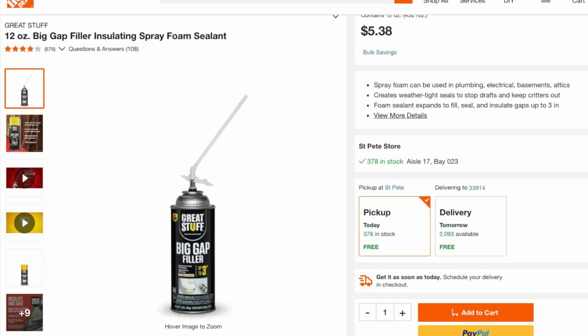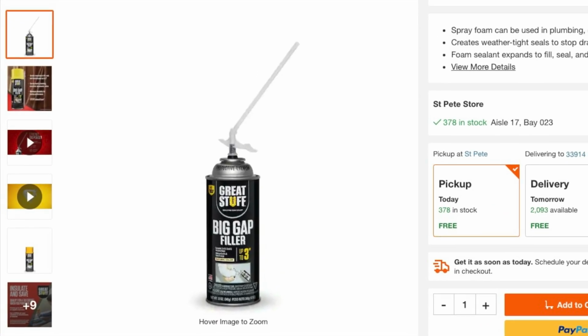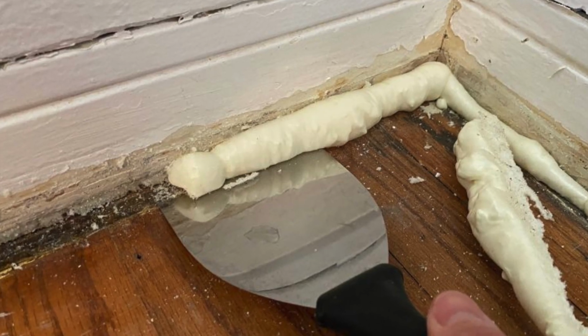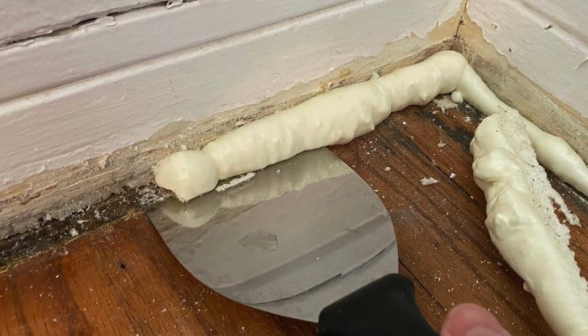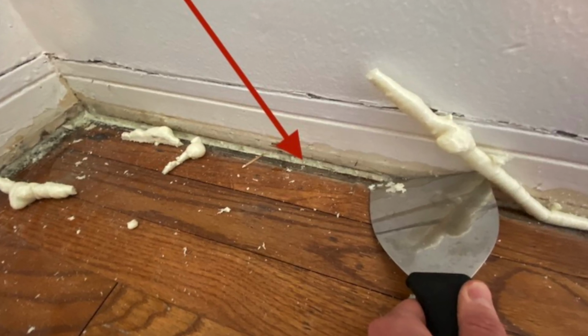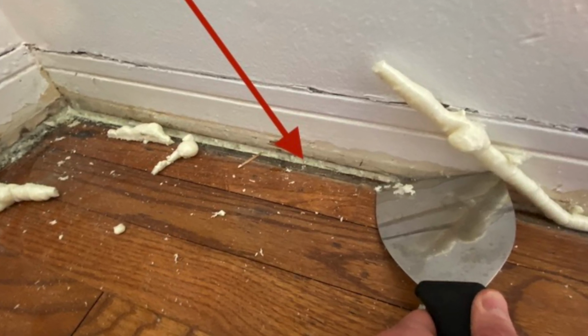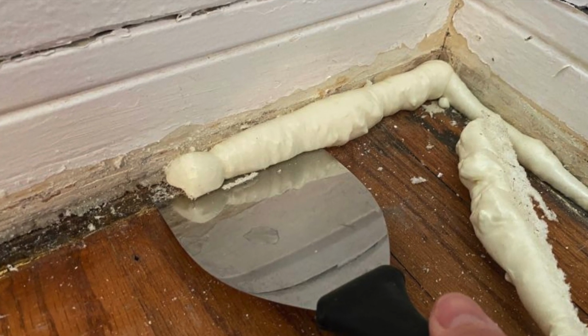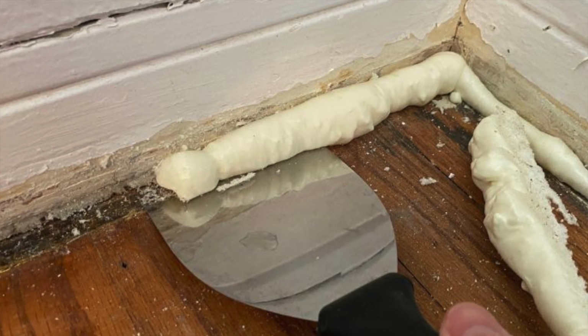They also have big gap foam cans, which expand even more, where you can fill in 3 to 6 inches or so, and the foam will actually fill in all that area and prevent the air movement. And in the 2 renovations that I did in Florida, I had areas with massive gaps. In fact, one of the houses, the second one I did, the hardwood floor had sunken in half the house and separated from the wall. So there was about a 2 or 3 inch gap between the floor and the wall.